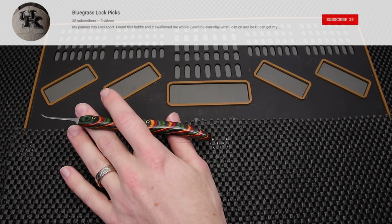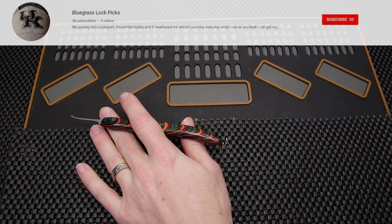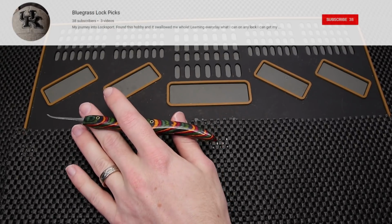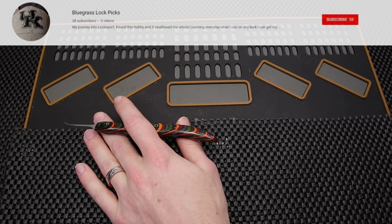When you're watching over this clip, you may notice the camera wasn't extremely stable. Since that introductory clip, Bluegrass Lockpicking has been able to stabilize the camera, and you're able to get a much better angle. I really enjoy the new angle. It reminds me a lot of Wizwazzle.